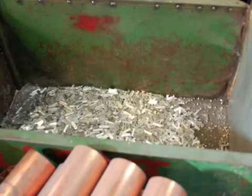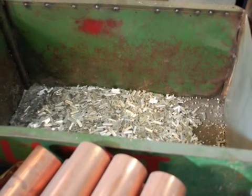How much metal is recycled? We recycle every bit of offcut that we have. It goes into a bin. That bin goes back to what is called the scrap people, and then it's recycled. So everything we don't use is recycled.